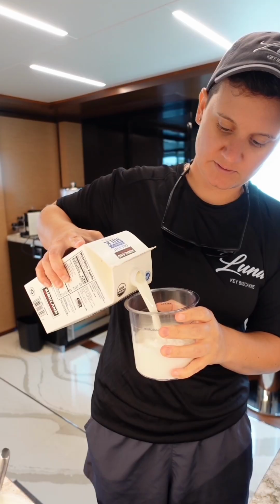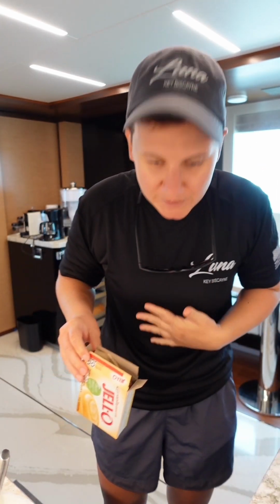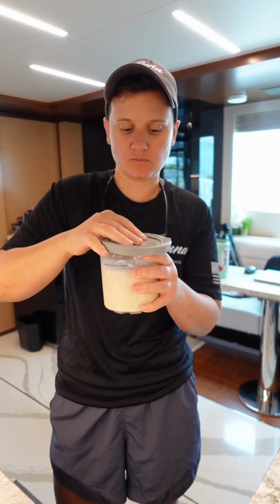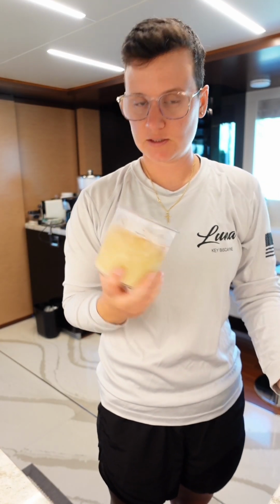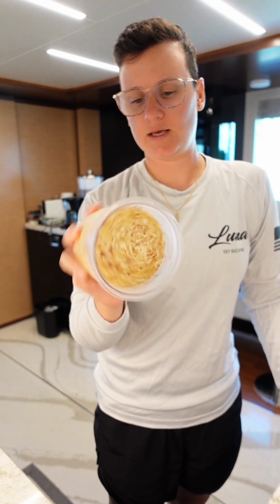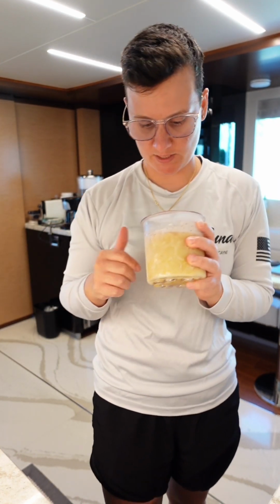Cottage cheese. I want to throw up. Some cinnamon, coconut flakes, pudding mix. Alright, let's put this in the freezer. Okay, the cottage cheese, coconut, and cinnamon is completely frozen. Let's go ahead and blend it up in the Ninja Creamy.